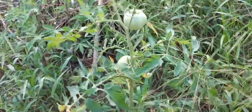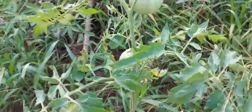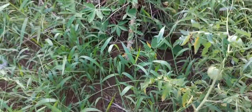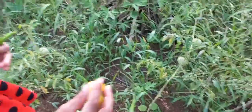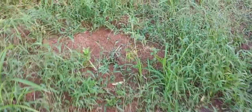More. No, we need to put some stick for it to stand up. Pick this big one here. Yeah. Look. No, wait. We need to get a stick and put it at the side of the tomato to make it stand up. So we have a little work. We can't just come and cut planting and go. We have some work to do.